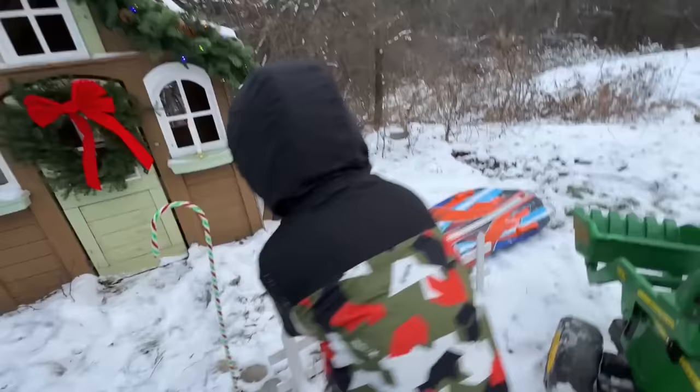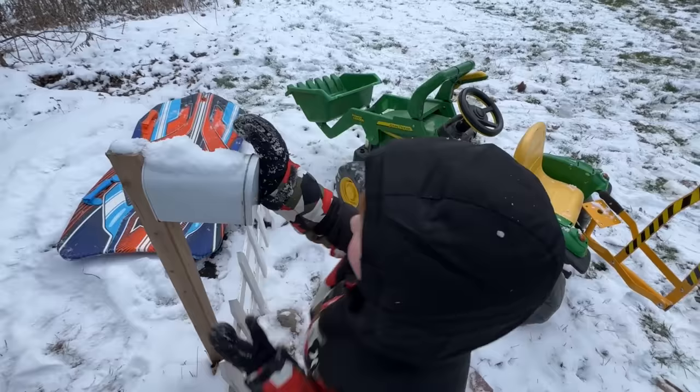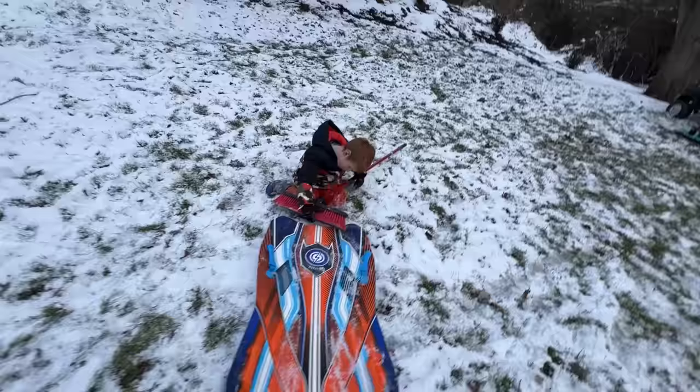What is in the mailbox? You think you're gonna get presents in the mailbox? Yeah. No, I got the presents. I got the Lego Titanic. The Lego Titanic fits in the mailbox? Yeah. Is that to clean off your sled between runs? You know where that brush was from? That used to be part of the street sweeper brushes.